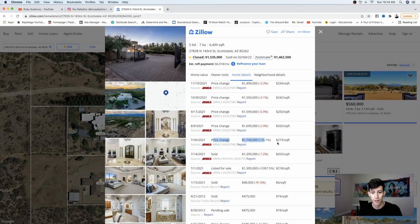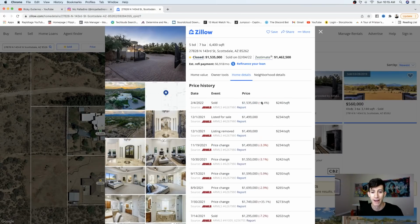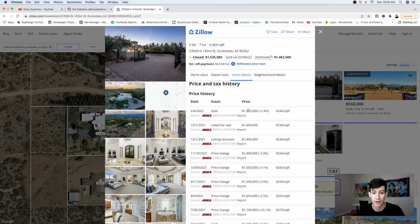$1.749 million, right? So it went from $202 a square foot to $273, which was a little bit more realistic in that area. We dropped it to $1.699. We dropped it to $1.599. And then our final price change at $1.55. And then we ended up closing at $1.535 million, for a total of $240 a square foot.